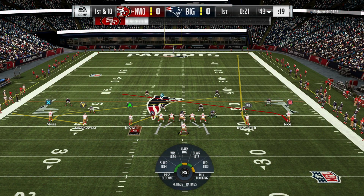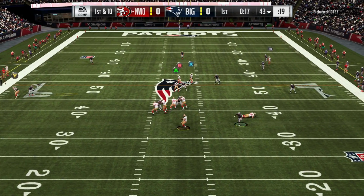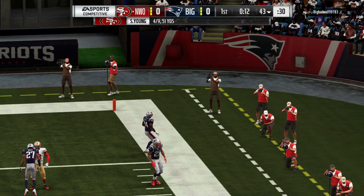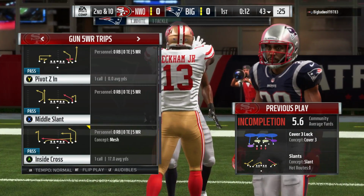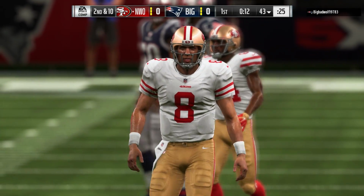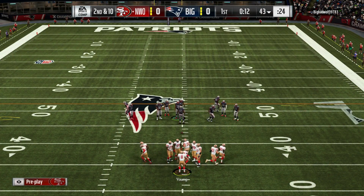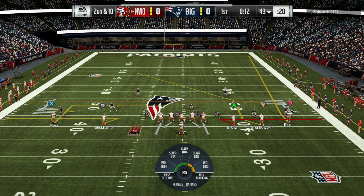Gone, gone, gone. To the air once more, Young. He'll let it go deep for Beckham. And it drops down incomplete. Thought he might have had it. Instead, 2nd down. But one thing's for sure, when you get a big receiver and you trust him downfield, you're going to give him opportunities to go up and get that 50-50 ball. And he is a darn good big receiver. Unfortunately, that time didn't work out. Nice job defensively. So 2nd down, still 10 yards to go.